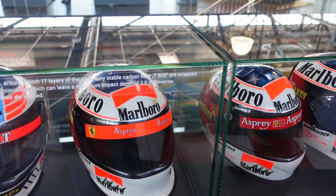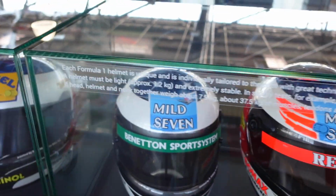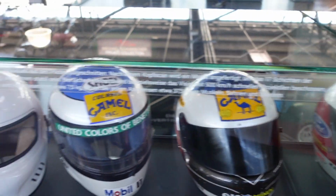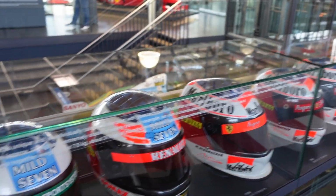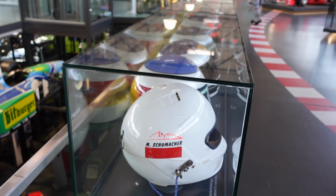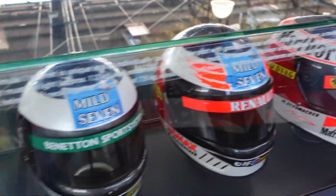A way more simpler design back in the days. This one was for the Belgian Grand Prix in '96. 95, 94 helmets, these were from Benetton. And then the Camel ones from 1992 and 93, all from Bell, a known helmet maker for race cars. That's quite cool. Very simple, you see here Michael Schumacher, its very first one. It's quite cool to go through the ages here. Quite nice.